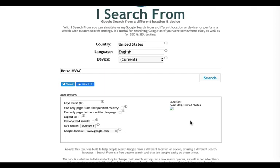Boise. So we use iSearch. This allows you to search from a specific location. Not sure if you know this, but if you search outside of a city or in a different state, the results might be different than what's happening on the ground. So iSearch allows us to search from that specific location. So I'm looking at city, I'm searching from Boise. I'm looking at Boise HVAC, which is one of the highest valued key search terms in this marketplace. Let's go ahead and search and see what the results are.